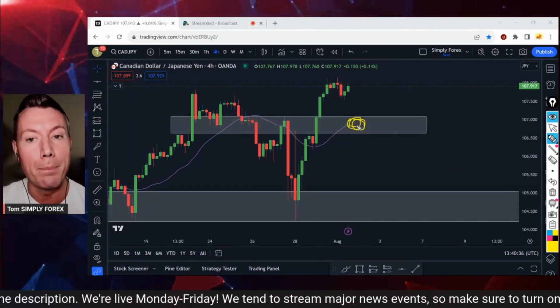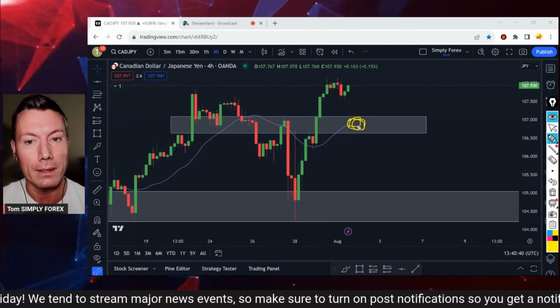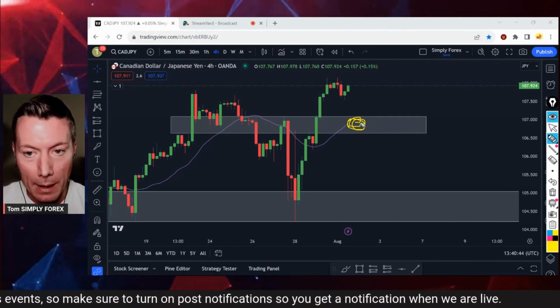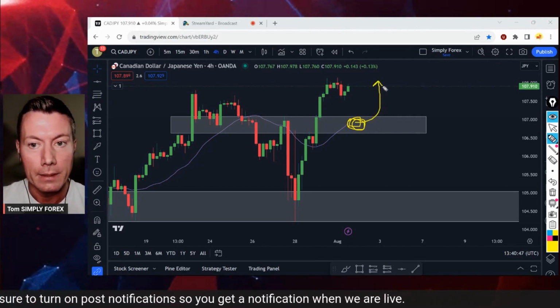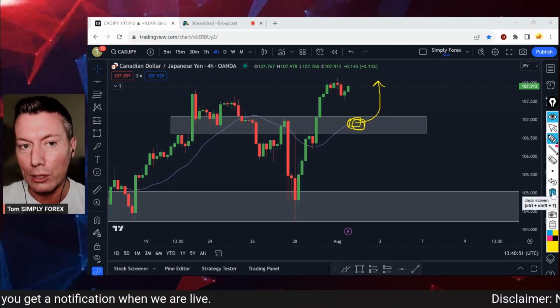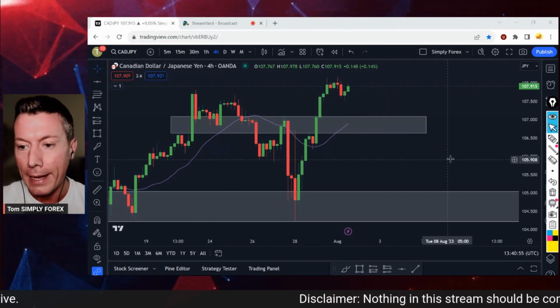If you're going to buy a currency pair, wait for buyers to enter the market. If you're going to sell a currency pair, wait for sellers. So once I get a bullish reaction in here, I'm going to enter this trade. So that's Canadian dollar, Japanese yen. We really like yen weakness.